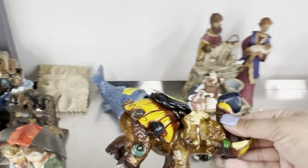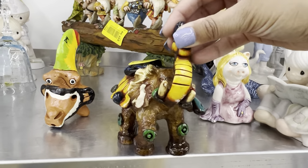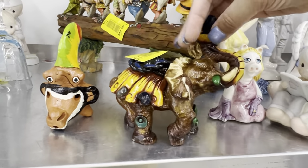And then there's an elephant. I have an owl in this type of design. This elephant has a chip on it. Otherwise, I would have picked him up because it's kind of cool.